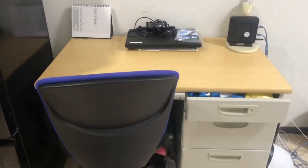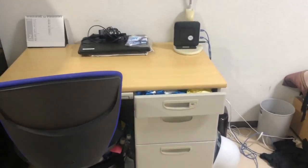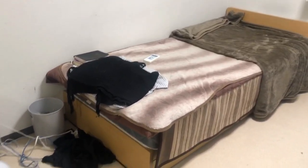This is the Wi-Fi, that's the Wi-Fi router. Then the table is like a locker-like table. Then mattress, heater, lights, and curtains. So this is basically how each room looks in the whole unit, both the down unit and the up unit.